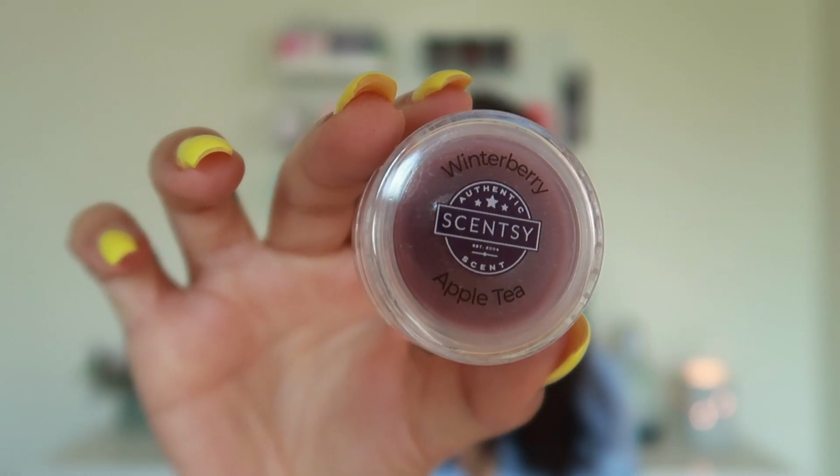Last but not least, we have Winterberry Apple Tea, and Scentsy says winter tea cozies up to cranberry, apple, and honey. So I don't think that this is a very strong performer. I would say this is medium. It's such a beautiful scent though.